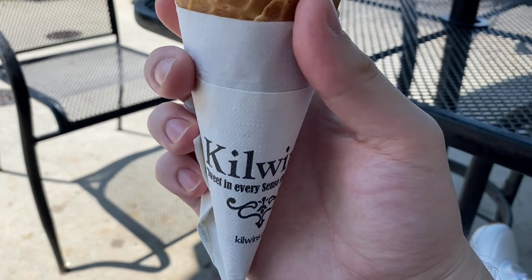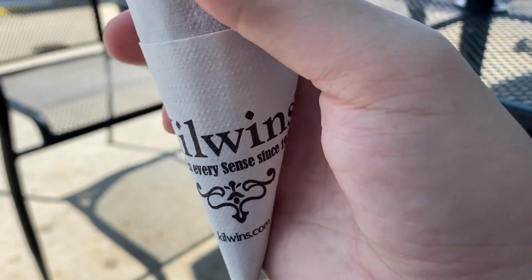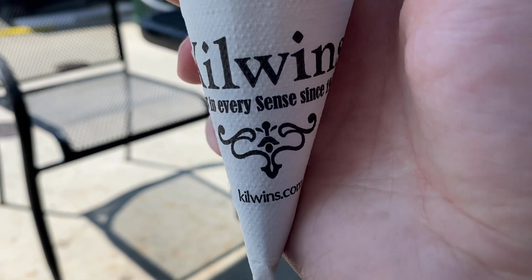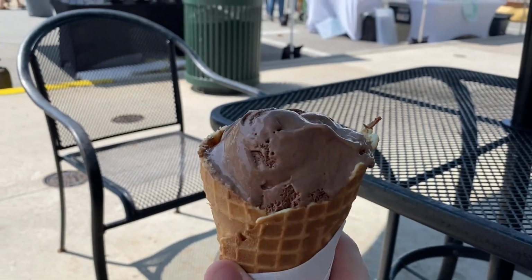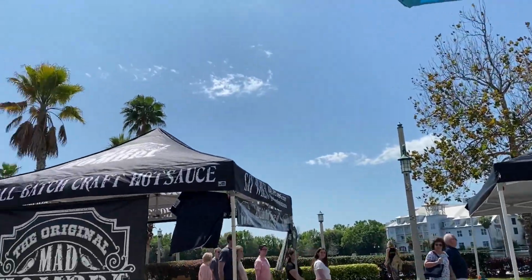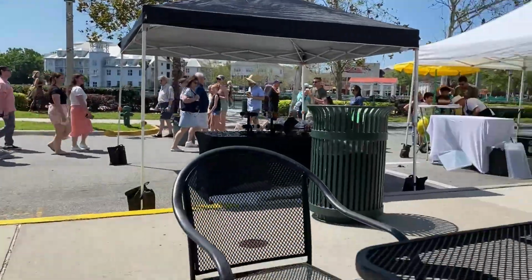So let's head over. Well, it is getting warmer here in Florida, and I could not resist some Kilwin's ice cream, so I did get some chocolate and a waffle cone. Kilwin's actually we had back in New York too, so it was pretty cool to see it here when we moved, but some great ice cream on a very nice day. Let's go shopping.